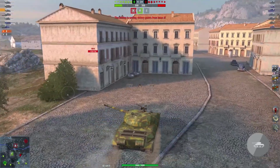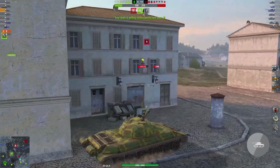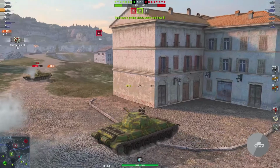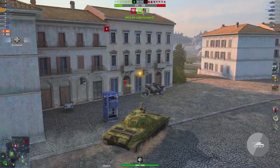WZ-113, the slowest tier 10 medium or the fastest tier 10 heavy? I don't know, this one's hard. I have quite mixed feelings about it. I'm Neil and this is my review.